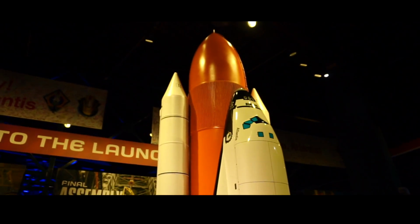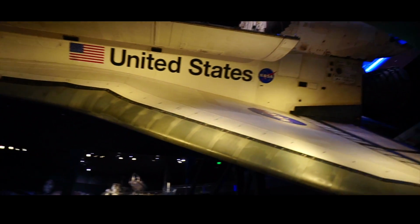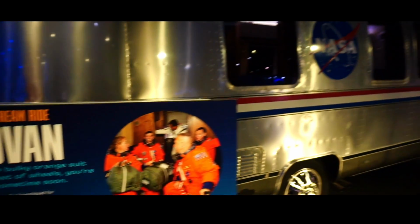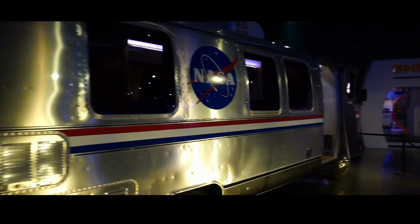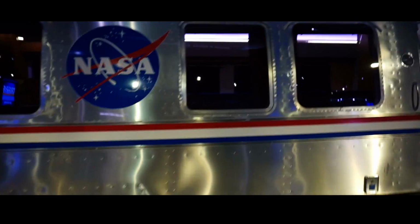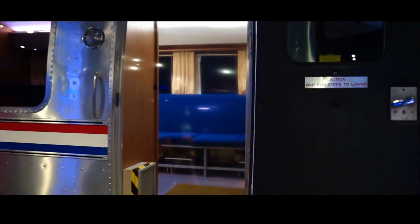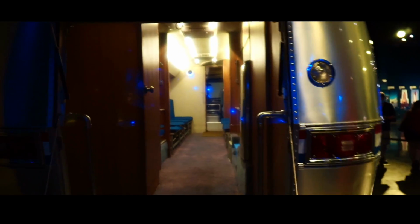It's pretty insane that we walked underneath that and we got to see the Atlantis. It's right there. We're underneath it right now. This is the Astro van. This carried astronauts to the launch pad for training and launches for 27 years. It's a little Airstream, but this is how they would take them. The launch pads. It's pretty cool. And this is inside the Airstream.